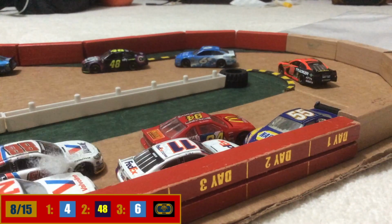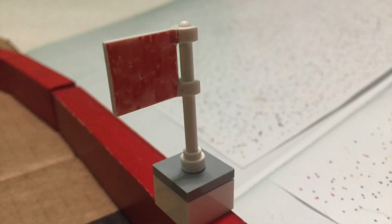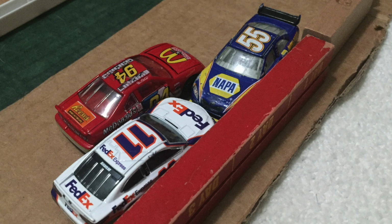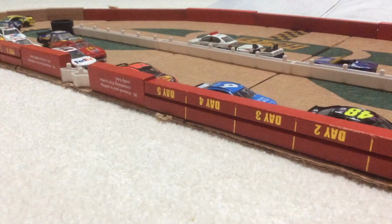He tries something daring and almost flips over. Another red flag is out. What in the world happened there? Red flag is out. 3-car pileup. Let's go look at that really quick.